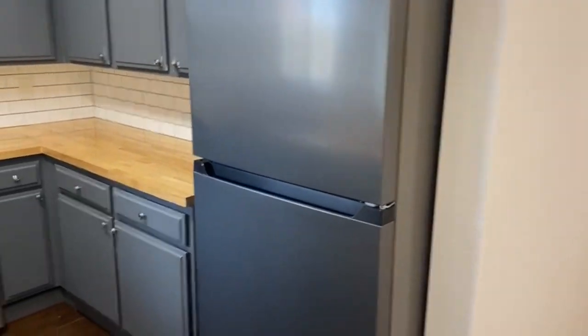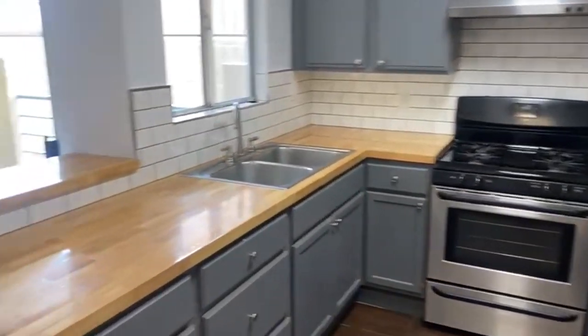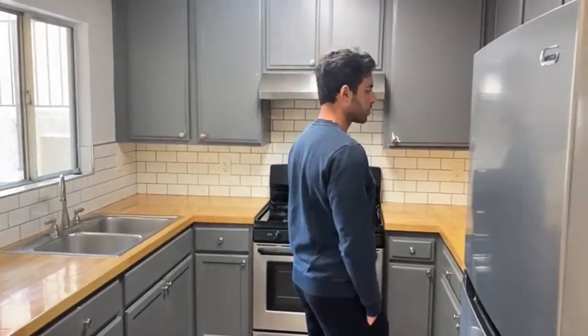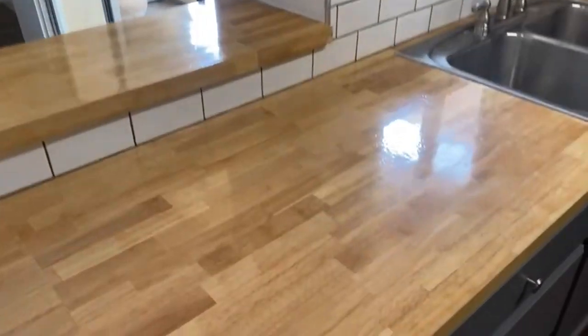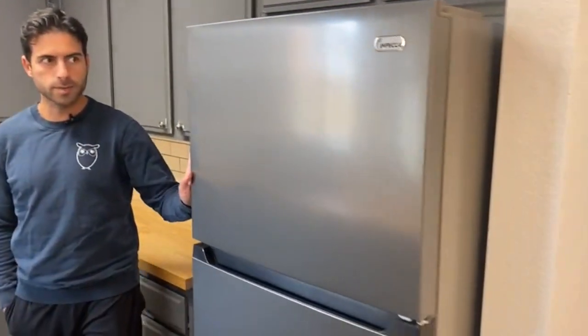So we always put in these nice stainless steel appliances. I think it makes such a difference. And what's cool, I really like these countertops. We have them in Santa Monica in Ocean Park. We kind of had butcher block counters, and I think it's so cool. It looks so nice. Just gives it a really different look. For sure. New fridge, just got this guy.